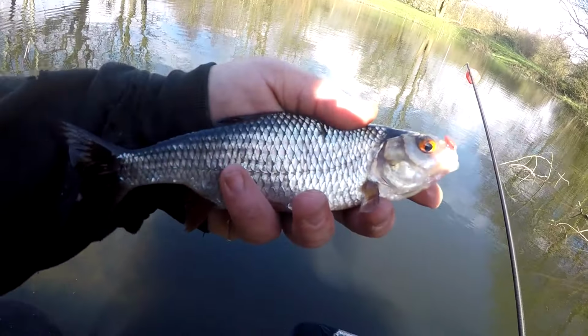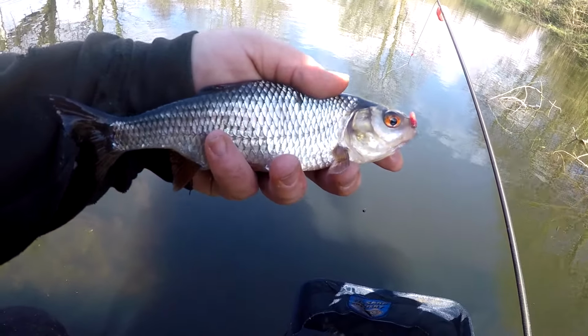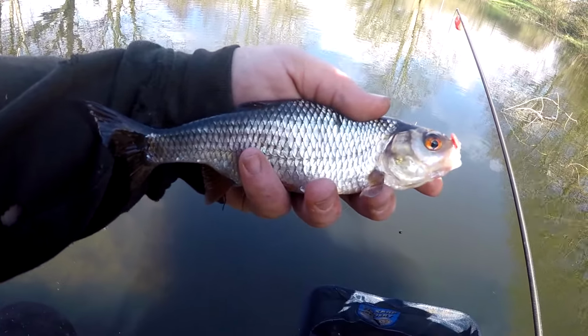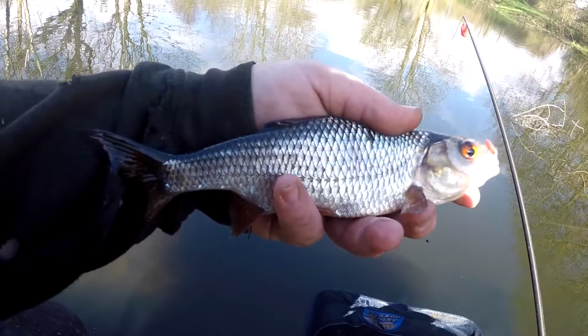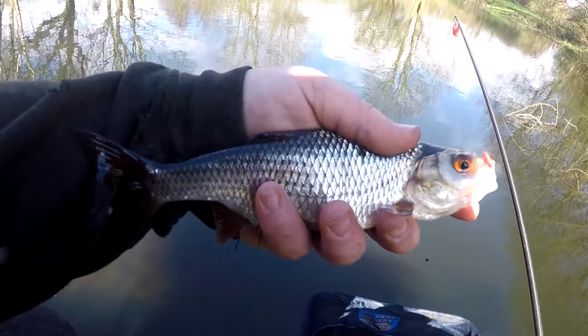So one thing I do love about fishing is how the swim can build. We've gone from some small rudd to a slightly better roach. Just feeding them a few maggots and a few grains of hemp each time, and hopefully we can begin to get this better stamp more regular.